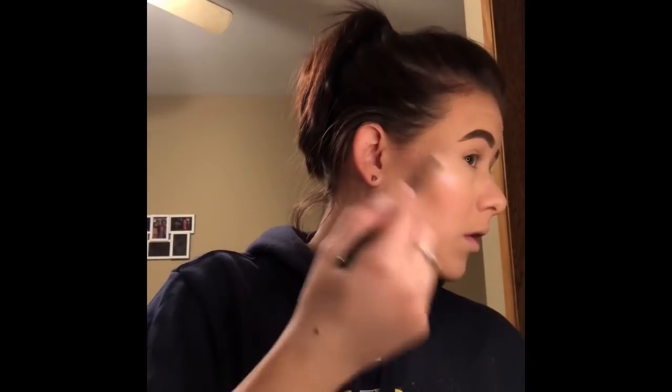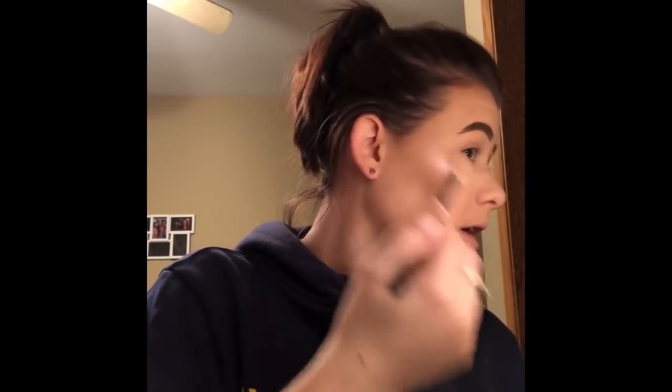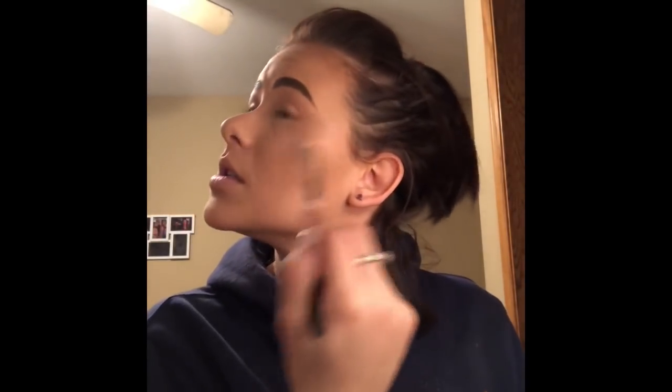Then before that dries, before it dries completely, I like to apply my highlighter. So this is the Morphe High Impact Highlighter in the Stardust shade. And let me tell you, it is beautiful. So I take the Morphe M510, swish it in, tap it off. And I just blend that right on the highest point of my cheekbones. And it just, oh, is gorgeous. Gorgeous. And it just makes your face pop. And I always put some on the tip of my nose, down the bridge.